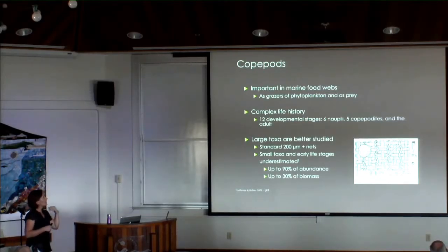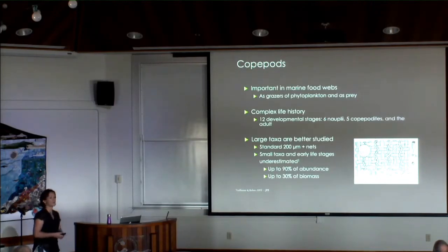They molt through six nauplier stages in total, go into copepodite stages, and then the final adult, with 12 developmental stages total. So it's kind of wild. And just like many other animals around the world, the large taxa are much better studied.